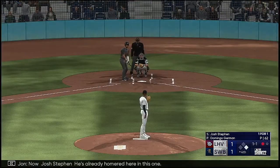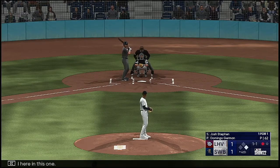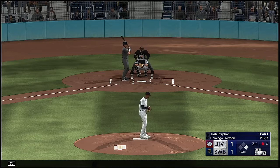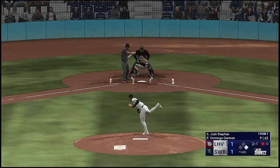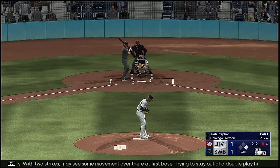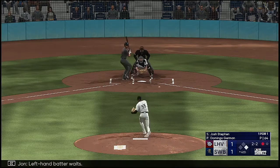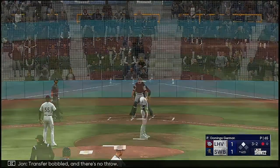Now, Josh Stevens. He's already homered here in this one. Left-hand hitter waits. That one missed. With two strikes. May see some movement over there at first base, trying to stay out of a double play here. Left-hand batter waits. Here's the pitch. Runner on the go. Transfer bobbled, and there's no throw.